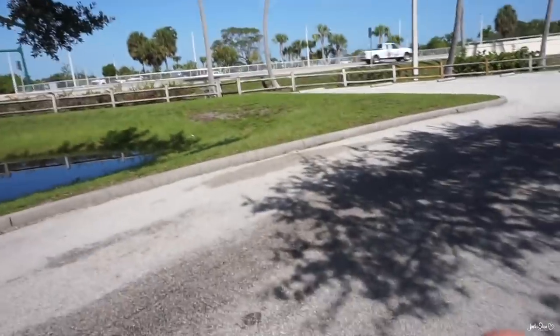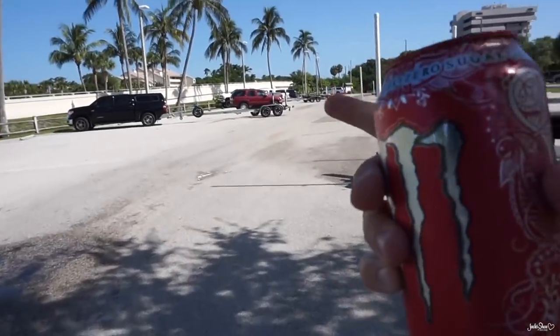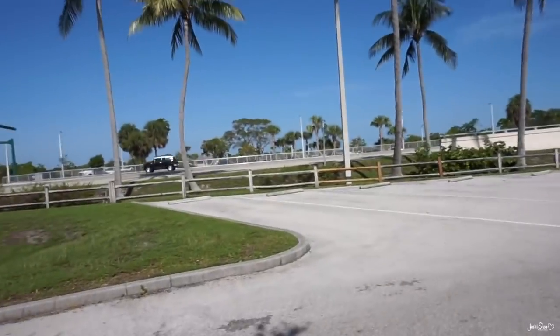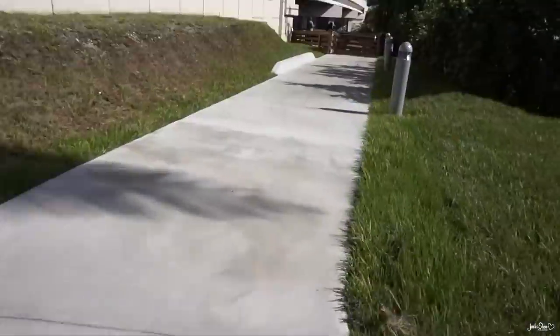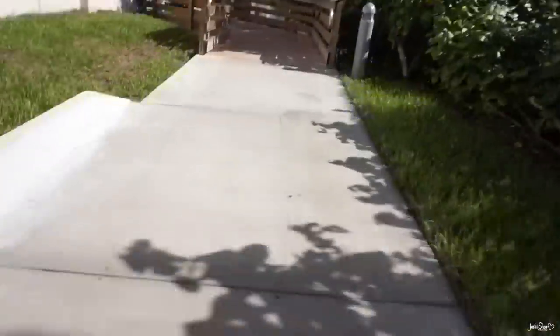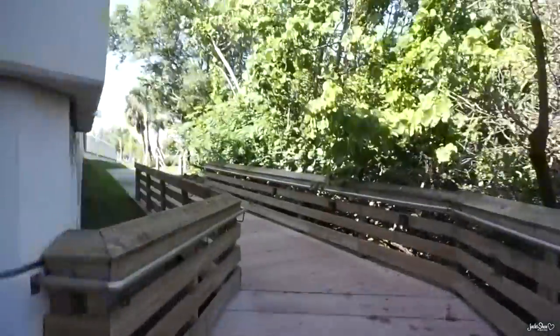So there's the big highway right there, US-1. There's the bridge. I'm gonna go under the bridge right there to get across to the other side. And I made it. Ooh, it's so cool.